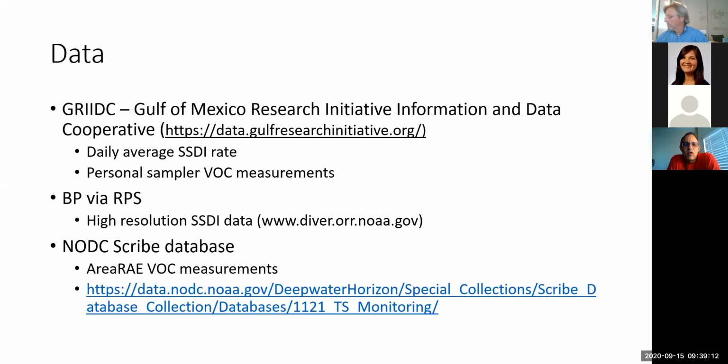So it's like a 12-hour sample of the air, and then it's sent to a lab, and it's determined what the average concentration is seen over the 12-hour shift that the instrument was worn.